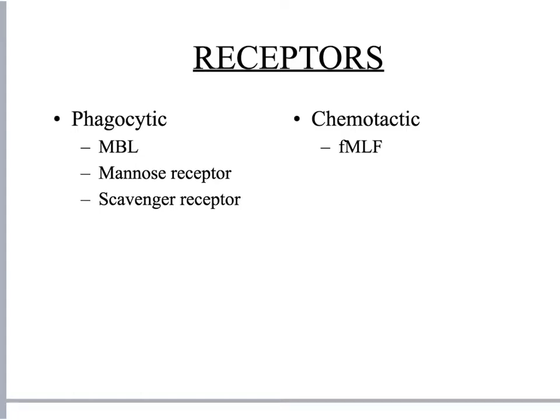Here we have, so far, some receptors. Phagocytic receptors. See how you're going to keep this in your brain? Chemotactic receptors. There's going to be two more classes. All right? That's all we have time for today.